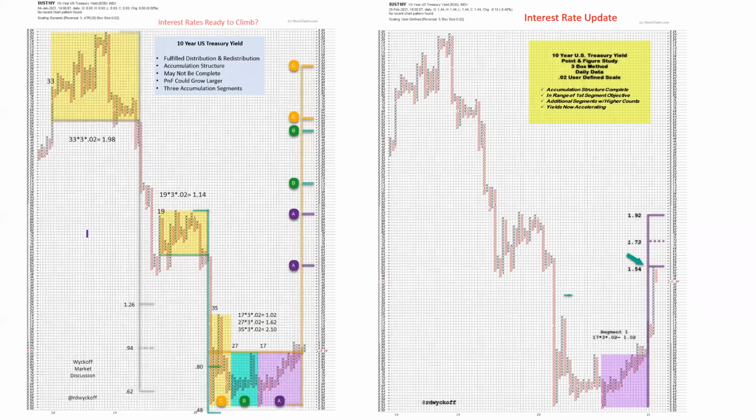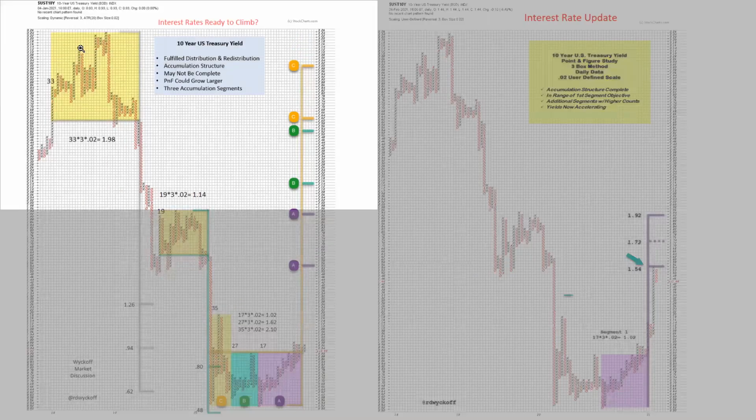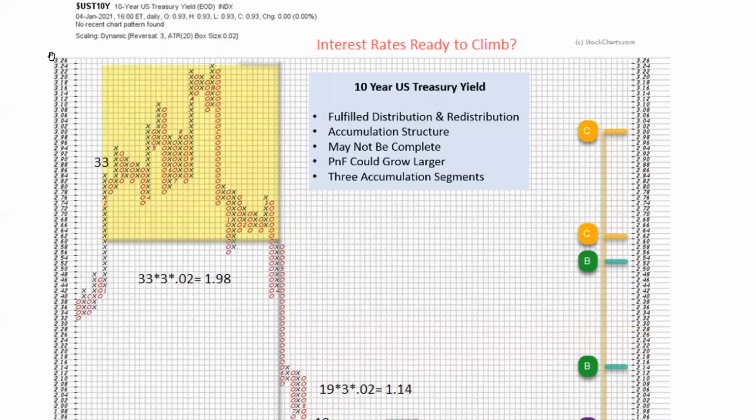This chart, which we put up at the beginning of the year, I think was a very important chart. This chart was first drawn January 4th. This is U.S. Treasury 10-year yields. We did point and figure analysis on yields. Point and figure analysis is a remarkably robust technique. We can use it on a number of different data sets and get a lot of useful analysis from it.